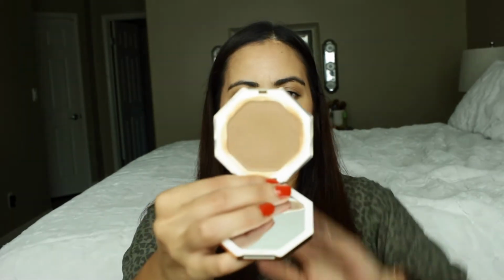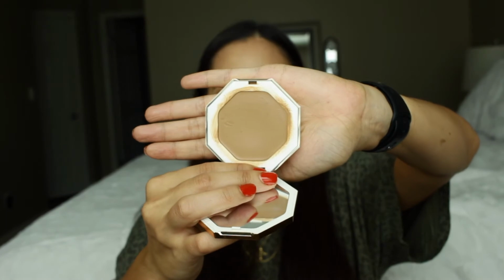As well as the Fenty Cream bronzer. I have the shade Macchiato, and as you can tell, I've actually used the heck out of this just because I love it so much. And just like the Charlotte Tilbury, this thing blends out so easily. I've never had an issue with it not blending out easily with the brush or a sponge. So I really recommend this for anybody that's like a newbie to cream products. This one or the Charlotte Tilbury one, amazing.